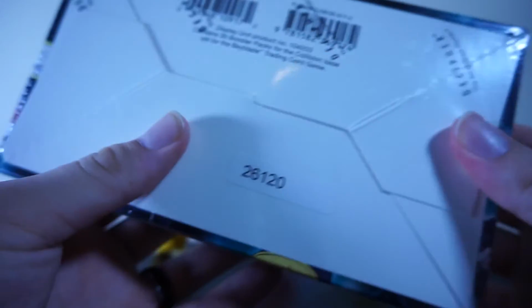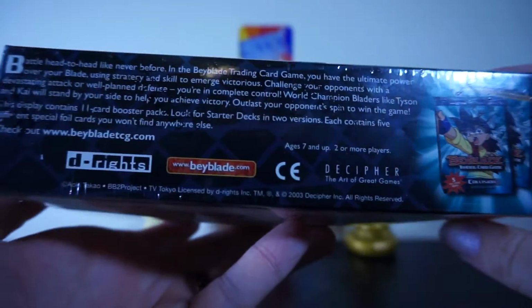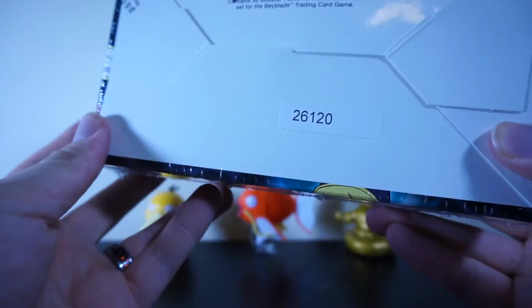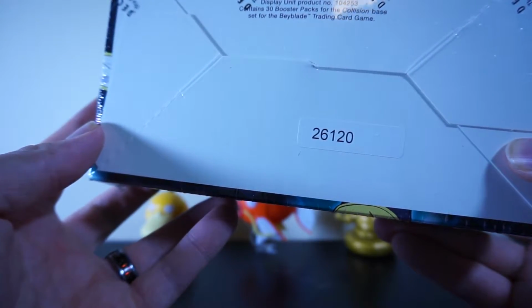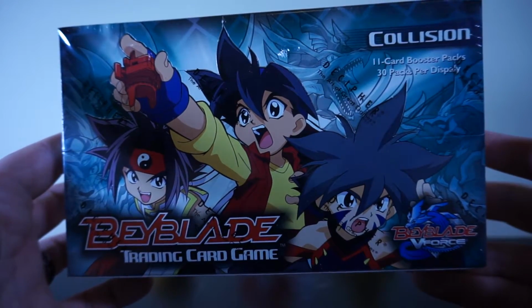How old is this card game? I usually like to know the dates of these kinds of things, even though it is kind of insignificant. I'm not seeing a date. That's a problem. It might tell us on the packs though. Well, we have 36 of these. This is a full booster box, so it's 11 cards per pack, 11 packs. We're gonna open this thing up.